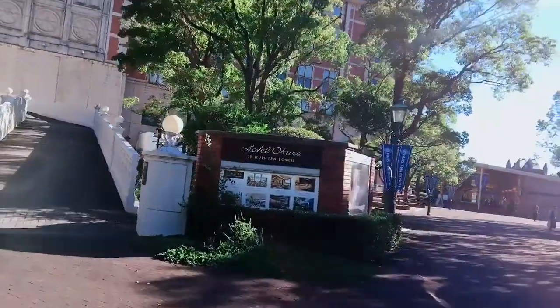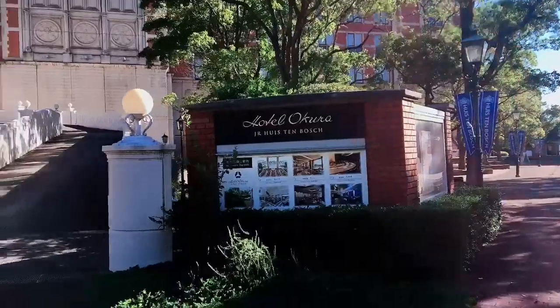And you will see the Hotel Okura, one of the popular hotels in Japan.